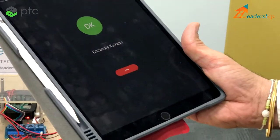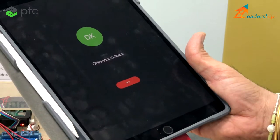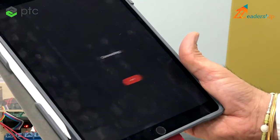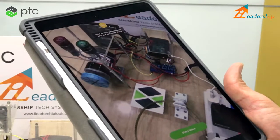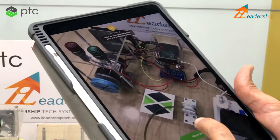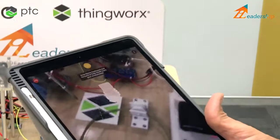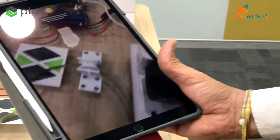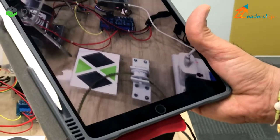We're giving a call to our expert. Hello. Hi, Dhirendra. Hello? Hi, Dhirendra. Yeah, hi Harjan, how are you? Yeah, I just reached the plant. The plant has been shut down.